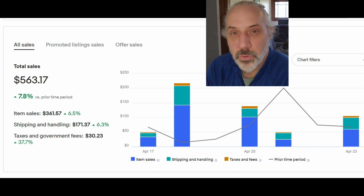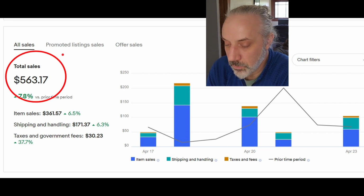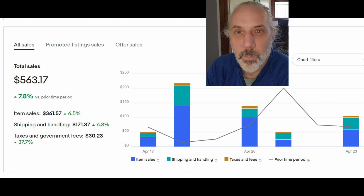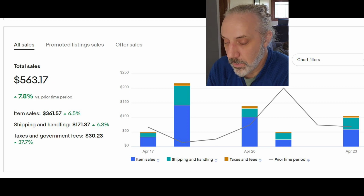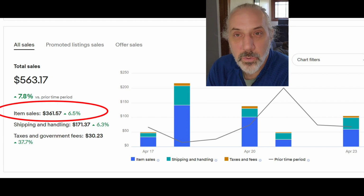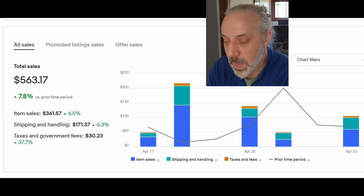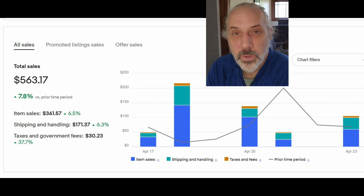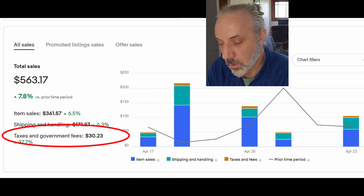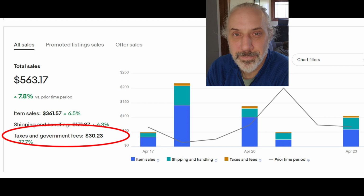You can see my total sales there, $563.17. The portion of that was the price of the item. So the buyers are all in for the price of the item for $361.57. They paid shipping and handling $171.37, and they paid taxes of $30.23.